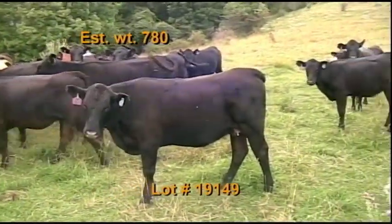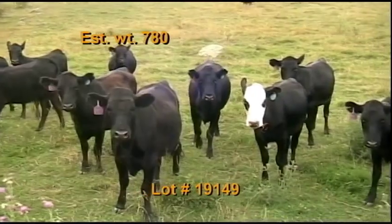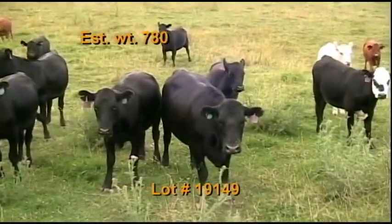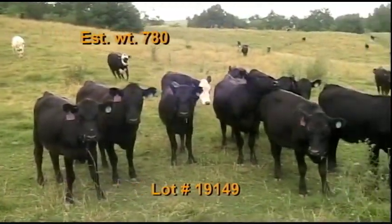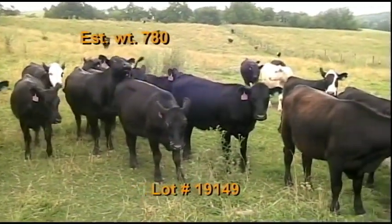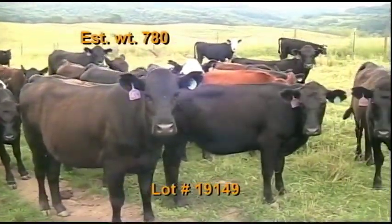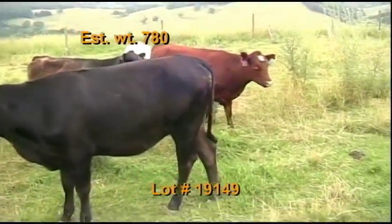Lot 149 is Silver Springs Farm, Tazewell, Virginia. Virginia BQA certified. We have 200 heifers estimated to weigh 780 pounds. Cattle grade 90% number 1s, or 80% black and black baldies, about 15% Charolais crosses, and about 5% red and red baldies. These cattle have been weaned since February or March and have been away from the bulls since weaning.